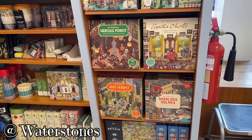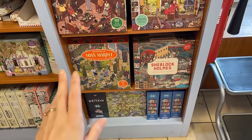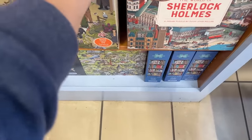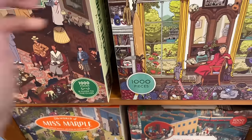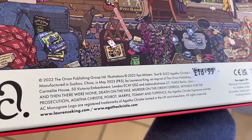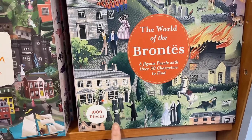All right, I just walked into Waterstones, and literally the first thing we see are these World of Puzzles, which we are very familiar with. I don't know if I've actually seen the Miss Marple ones in person, but let's see, where are these made? This is from the Netherlands, which is interesting. I know the Agatha Christie at home. Oh, China. Okay, so I don't know if we saw the Brontes one last time, but this is really pretty.